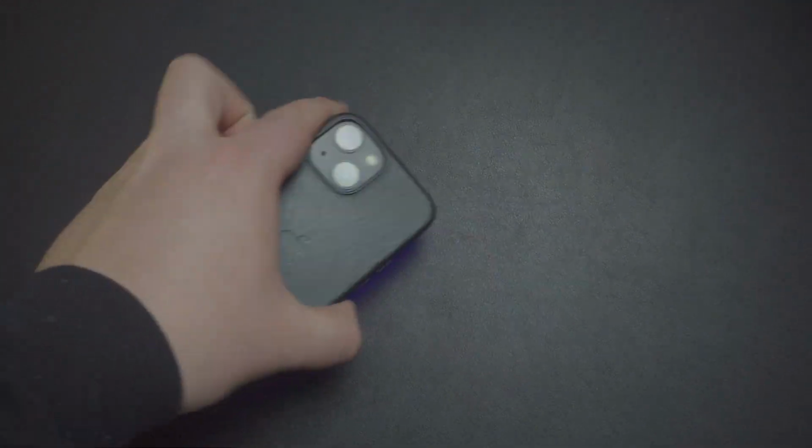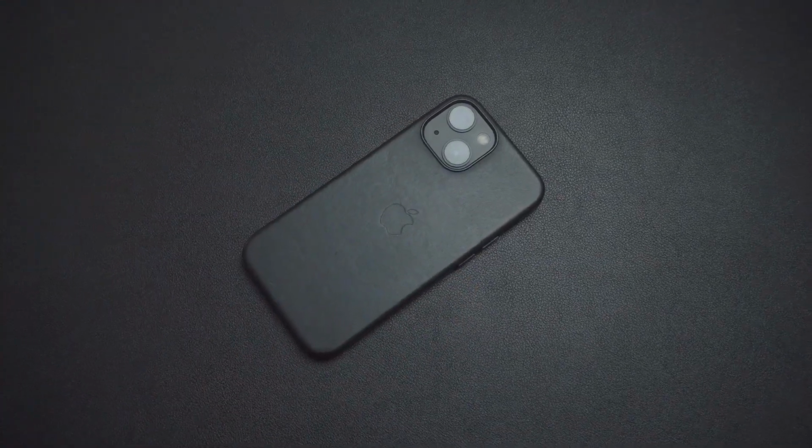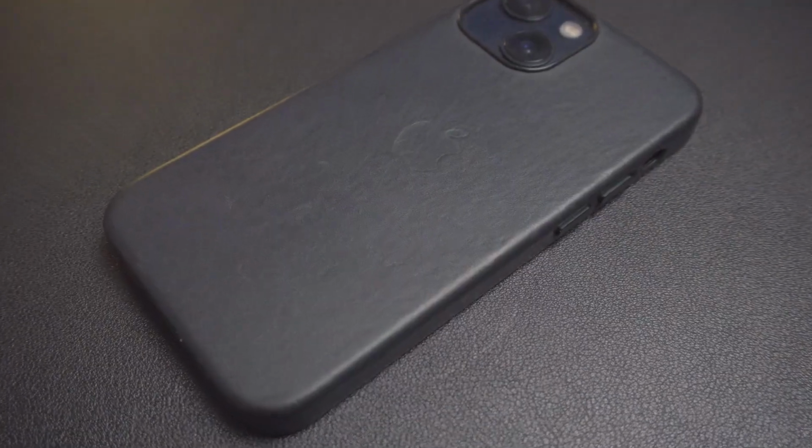Really, when it comes down to the specs of the iPhone 13 mini, it's actually really comparable to the 12 Pro model from last year, which is kind of nuts that the previous year's Pro model packs the same punch as the mini version, the cheapest version that Apple rolled out this year.